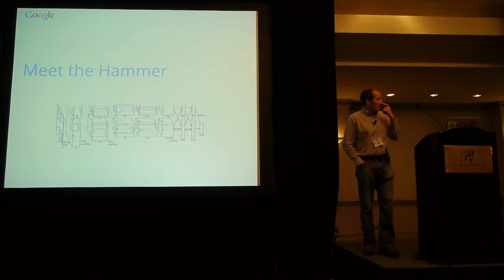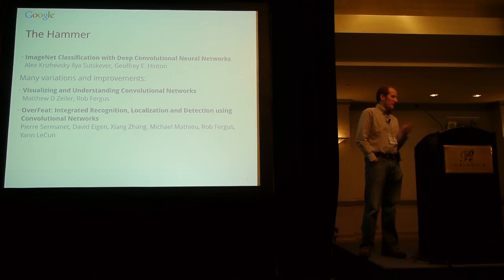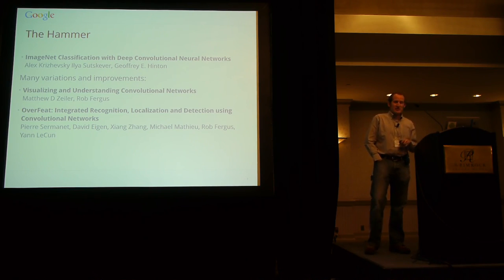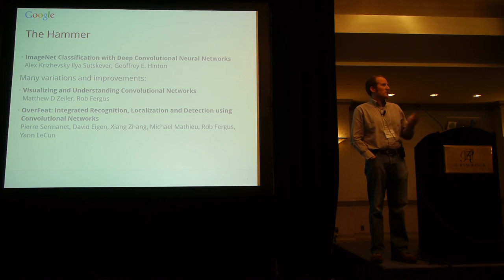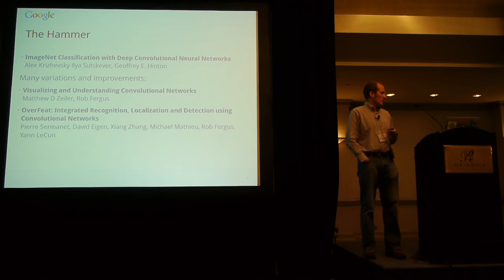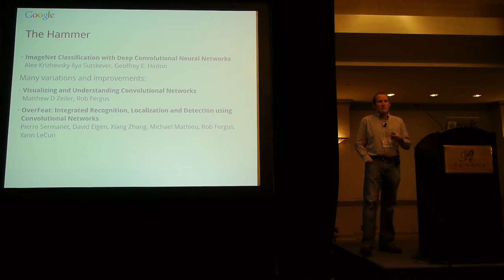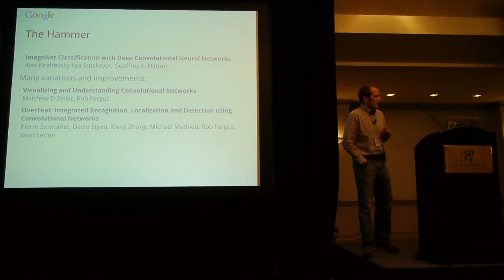Well, we have one really big hammer, and you might all have heard of it. This is basically a big model that was put together by Alex Krizhevsky, Ilya and Geoffrey Hinton that basically started a new sort of thrust in object recognition and a new era, if you will. There have been, in fact, many brands of hammers developed over the last few years that are variations on the theme. There's work that's going to be presented here. But basically, the main architecture, the main concepts are similar. Basically, very large convolutional networks.